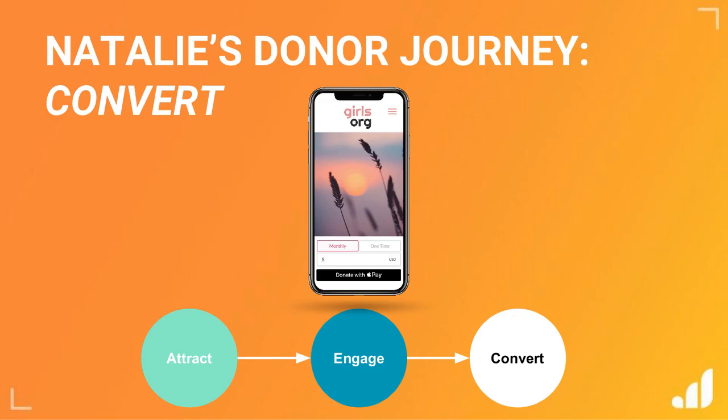Moving along the donor's journey is the conversion phase. This is the long haul. Natalie is fully engaged and about to donate, but your work is not done yet, and this is arguably the most important phase of a donor's journey. In fact, over half of donors who start a donation process don't finish it, and this is called donor drop-off or donor page abandonment, because this can be a main point of friction if it's not as easy as possible for a donor to give.